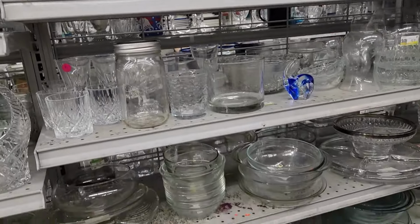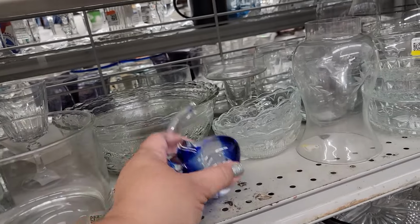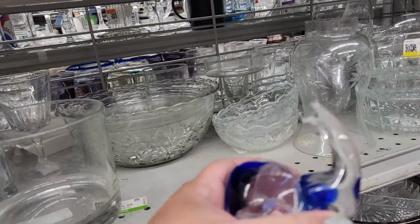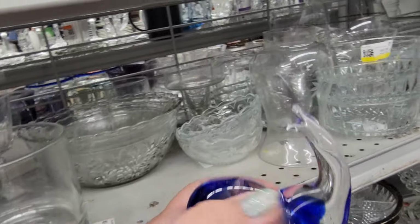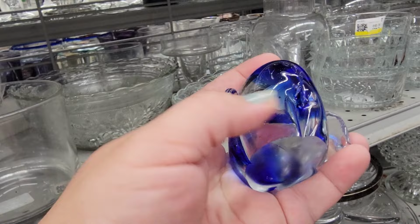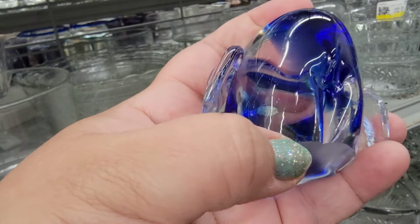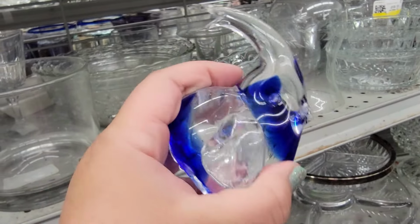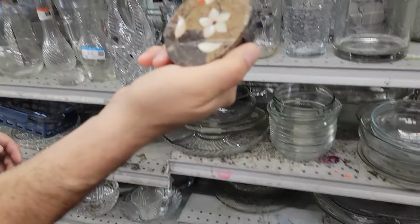Okay. What is that? How cute. Another little paperweight. It's an elephant. Oops. Do you have any issues, elephant? Your ear's good, your trunk is good, your butt ski is good. You got a little bit of a rough patch there, but it's actually not a chip, just an imperfection. How much are you? We'll have to find out how much they'll give this one to us for. My guess is $1.99.